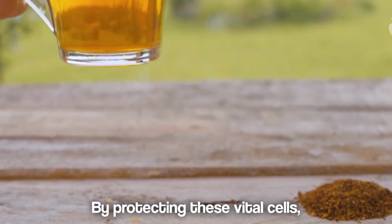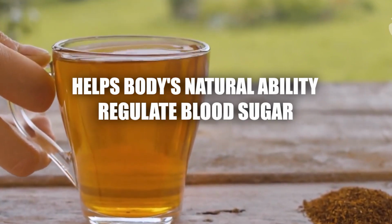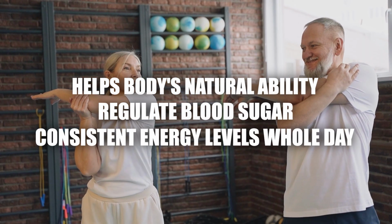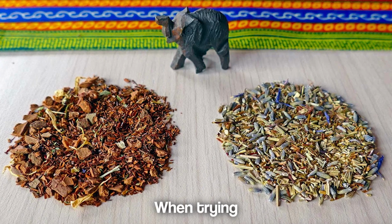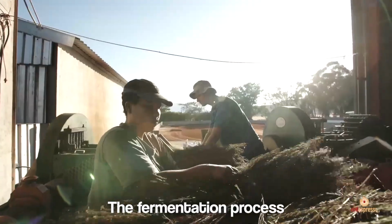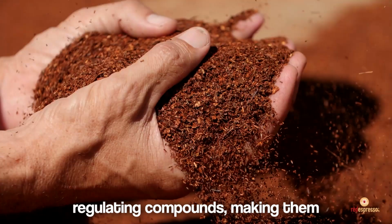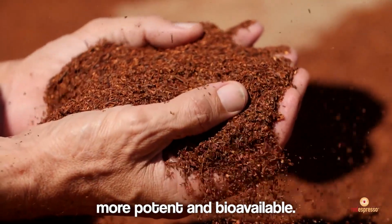By protecting these vital cells, Rooibos helps preserve your body's natural ability to regulate blood sugar, supporting more consistent energy levels throughout your day. When trying Rooibos, choose red Rooibos over green varieties. The fermentation process that creates the red color enhances the blood sugar regulating compounds, making them more potent and bioavailable.